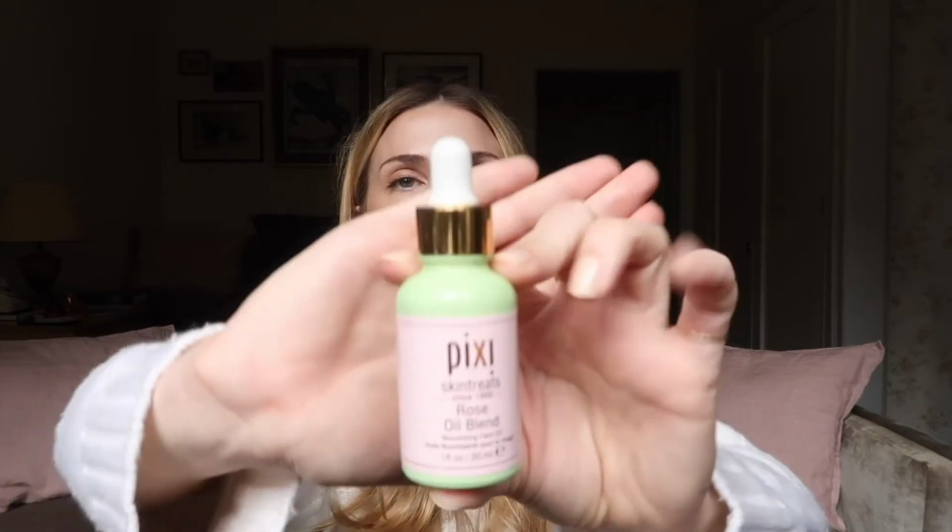So lately I have been using a lot more oils. I'm pretty dry, and I have found that the oils make a really big difference in how my skin feels and how makeup lays on top of it. The product I use in the morning is this one from Pixi. It's their Rose Oil Blend.